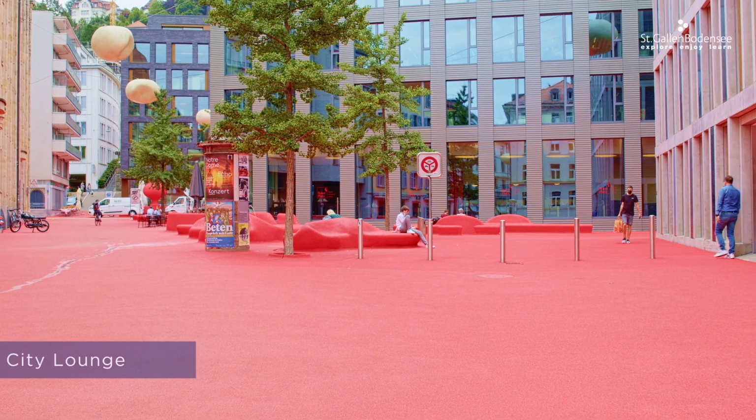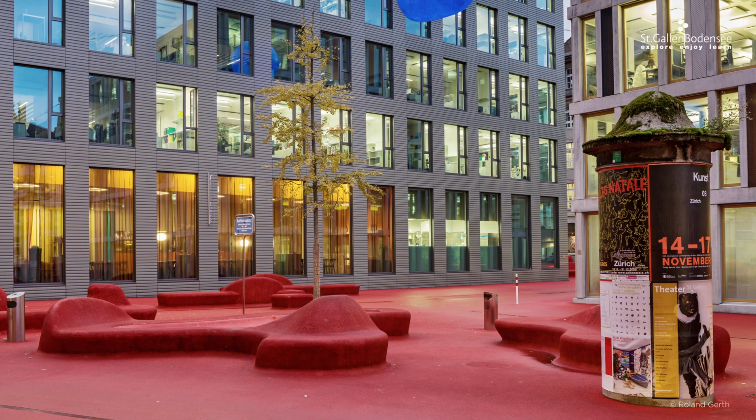The Red Square is fascinating me every time I see it. Just look at the bright red color. And the red soft carpet is decorating the whole place. It is made by the Swiss artist Pipilotti Rist and Carlos Martinez, and the idea was a city lounge or a living room in the city with benches and tables which invites you to sit down and meet each other.